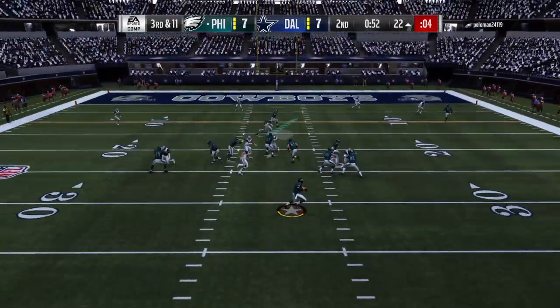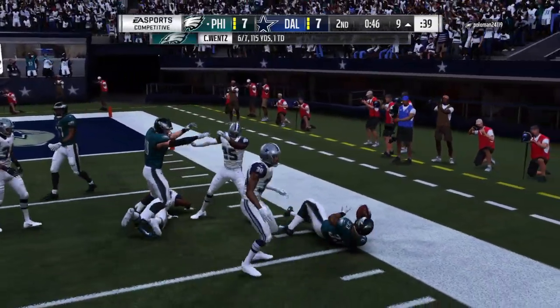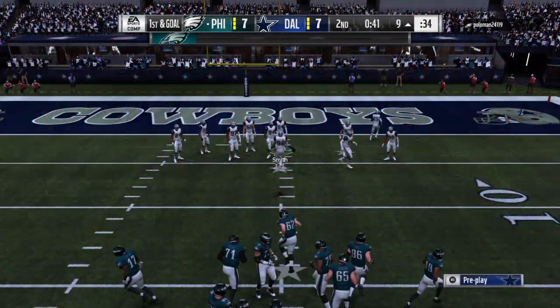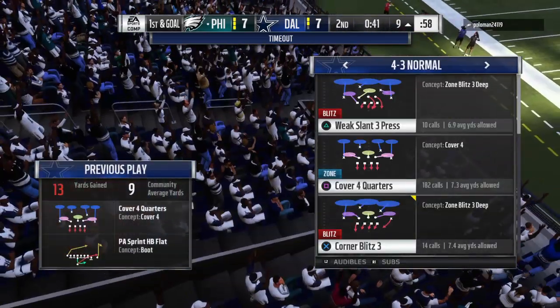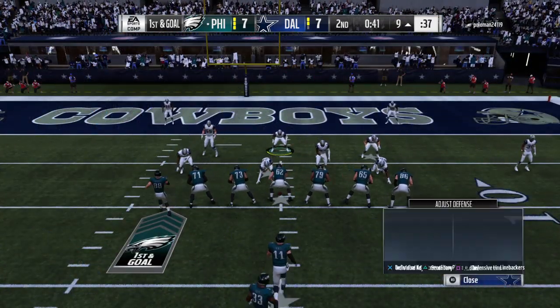Now Wentz on the bootleg, sliding out of the pocket. Caught on the right side by Adams. And he gets it inside the 10 to the 9. They're able to convert on third down, and that sets up a first and goal. Looked like the defense put pretty good pressure on him, but he's able to flush out to his right to try and evade people. On the run, had to get on his horse. Still accurately throws a nice pass for a first down.